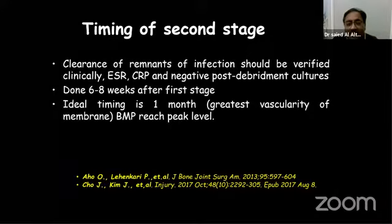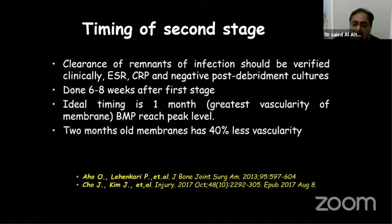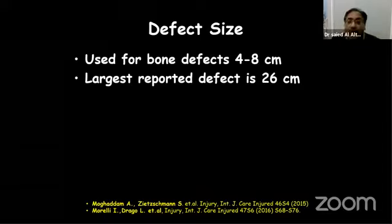Why 4 to 6? Because the bone morphogenic protein peaks at 4 to 6 weeks. So that's when the membrane has the best vascularity to put the graft in. When it goes beyond 8 weeks, the vascularity of the membrane goes down to about 40%. So you want to bone graft when there is the highest vascularity and high BMP peak level to promote union at the site. This technique can be used for different sizes, 4 to 8 centimeters, or it has been reported up to 26 centimeters. So it can accommodate larger defects.